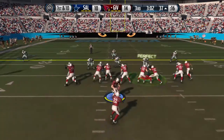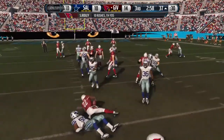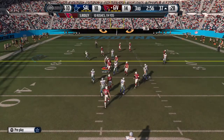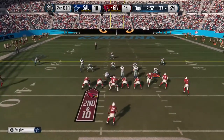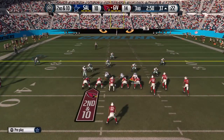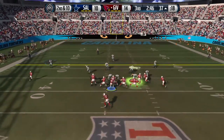Wide receivers are bunched up, leading on that running attack again here. Let's go, baby. And he's going to be tackled right around the 37. Wasting little time. Second down and 10.